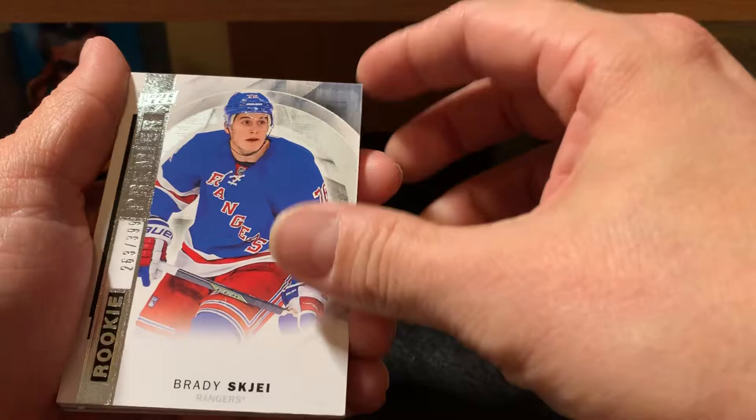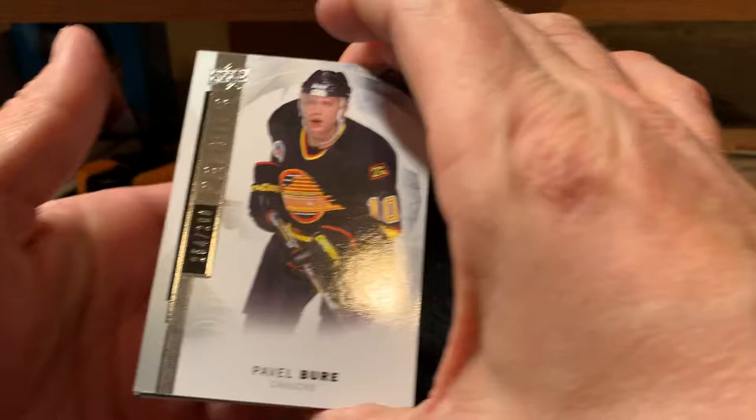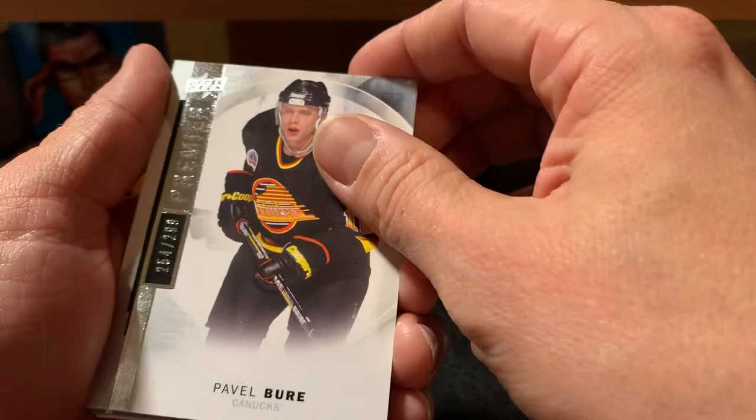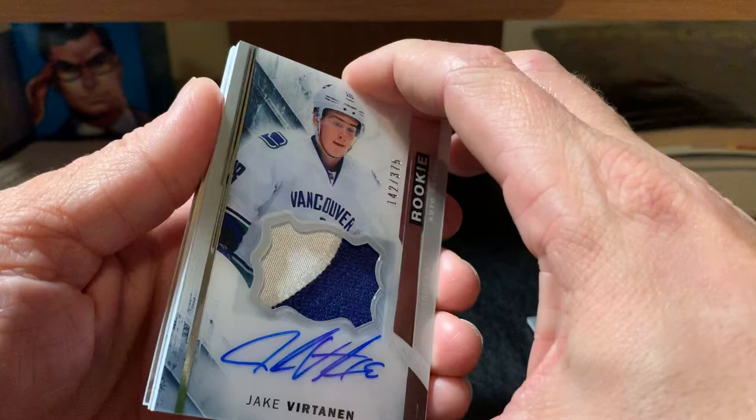So, what do we have here? Going from the back. Oh, okay. Oh, a Pavel Bure base card. That's kind of neat. That's probably a keeper for the collection. 254 out of 299. So, oh, okay, we got a Jake Virtanen autographed patch here. 142 out of 375. So, what do we have? One more card. Two more cards.